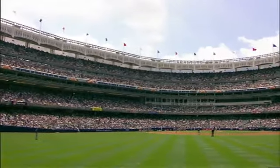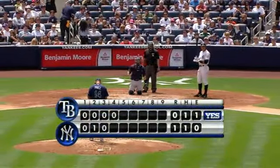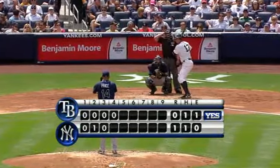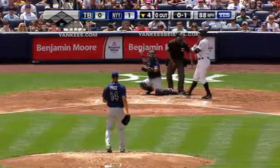Alex Rodriguez will lead off against David Price. There's a strike. Now, if you want to look at something real positive for the Yankees, Alex Rodriguez on Thursday had a big base hit against the wall in right. And now he just hit a home run to right center field. When he starts going the other way, that's when his swing is right where he wants it to be. Count 1-1.